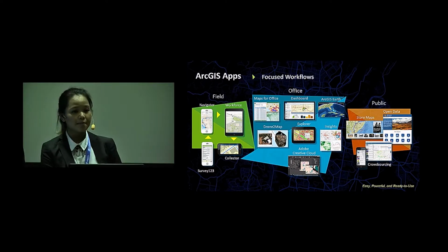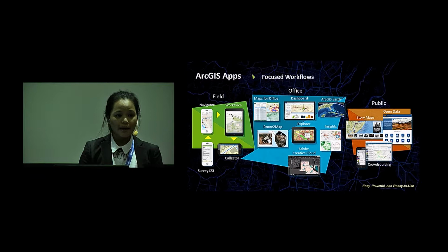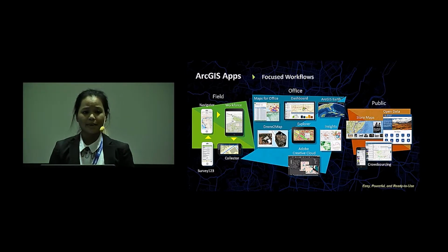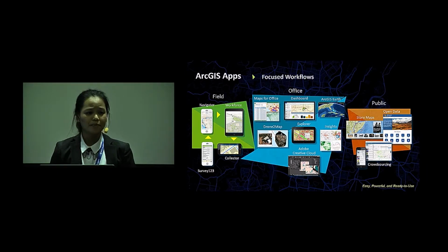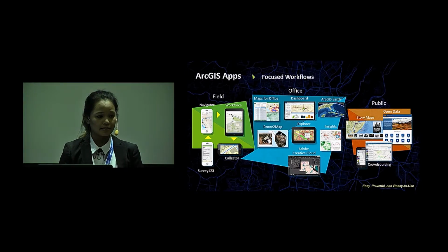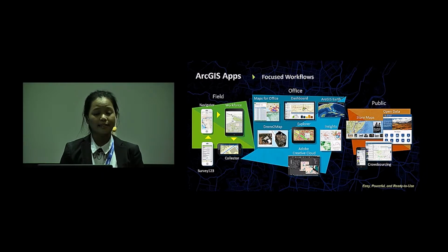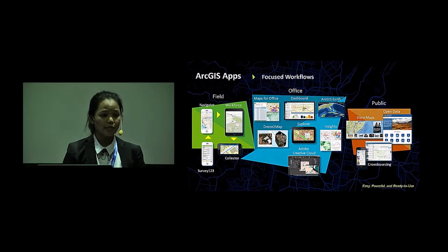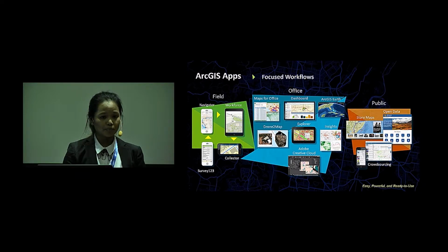The next set of apps is apps for the office. This will provide quality analysis and timely decision making. For example, if you need a professional GIS application, you have ArcGIS Pro or ArcMap to help you build the highest quality info products and advanced GIS analysis. ArcGIS apps for the office also include lightweight apps so that you can visualize your data in 2D and in 3D data formats. You can also monitor operational data in a dashboard.